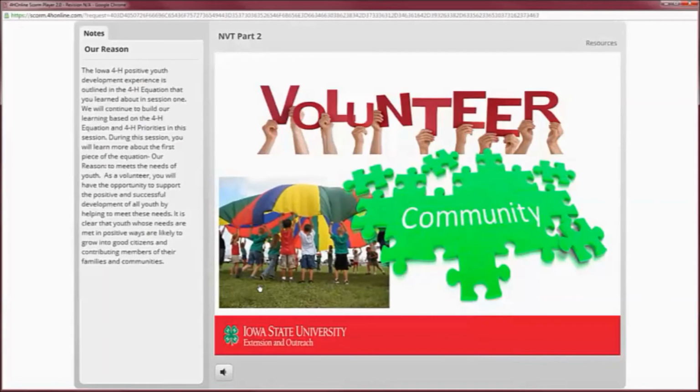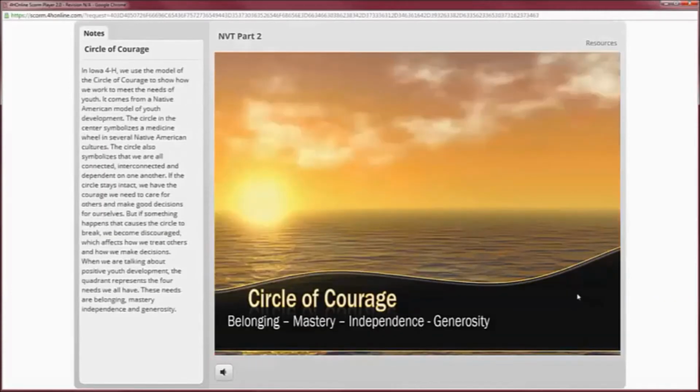So these first two slides have been automatic. The user hasn't had to do anything to advance, or there's not been any interaction. But now, from this point on, in this volunteer training session, the volunteer or the learner will need to go ahead and click next. Once they click next, they start the next slide right away.